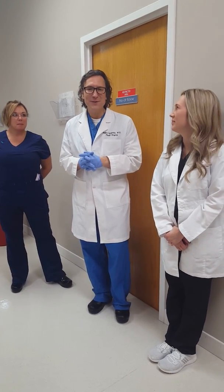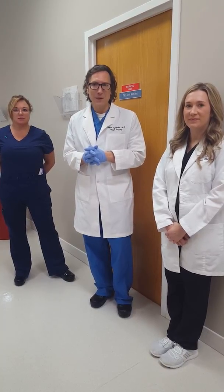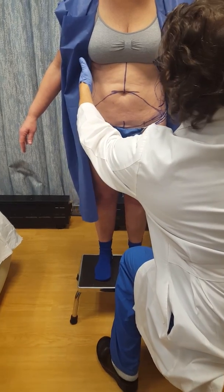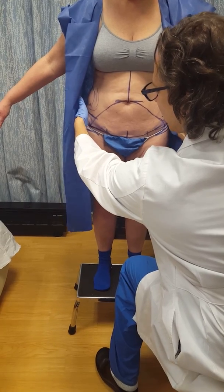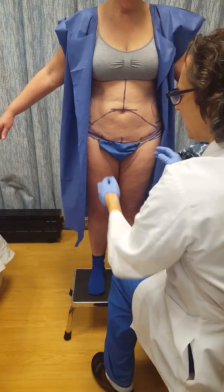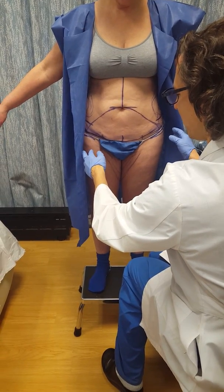Okay, markings are done. I'm going to take the team in. We're going to review all the markings with the patient and make sure we're all on the same page. The areas that stand out currently are up here, here, and a little bit lower on the buttocks than we usually go, and then inner thighs. So we'll take a little bit of that fat and we're going to use it for facial fat grafting right before the laser treatment.